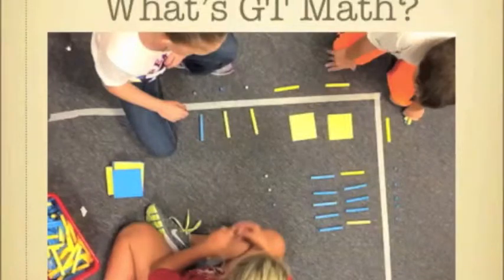All right, so the big question we're going to address here is, what is GT Math? GT Math in the Lovejoy district is a class for students who have shown an aptitude for mathematics, and we focus on the talented aspect of that by addressing their needs through an accelerated curriculum. In other words, in 3rd grade, we're going to cover all of 3rd grade math, plus about half or a little more than half of 4th grade.